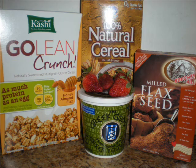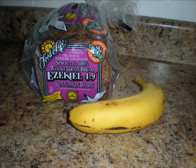Another way I use Greek yogurt in the morning is I cut up a half a cantaloupe, put Greek yogurt in, put some fruit in, and sprinkle granola on top, maybe a little bit of flaxseed for extra nutrients. Kashi is a great cereal. If I don't buy Kashi, I buy one that's 100% natural. A very strange breakfast I discovered I like is banana sandwiches. I toast 2 pieces of whole grain bread, chop a banana, and put it on there.